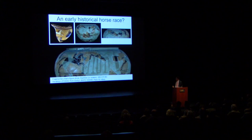At the same time that first fragment was made, or around the same time and in the same workshop, this vessel was made. It's also fragmentary, but the same shape. And this one seems perhaps not to come from the world of myth, but perhaps from an actual historical horse race. And the reason that I say that is because we have all these great details. So we have several horsemen, clearly galloping, right? They're at full speed racing one another. And this is the really important part here, because we have a post here which should be either a turning post or a finish line or a starting line or maybe all three.